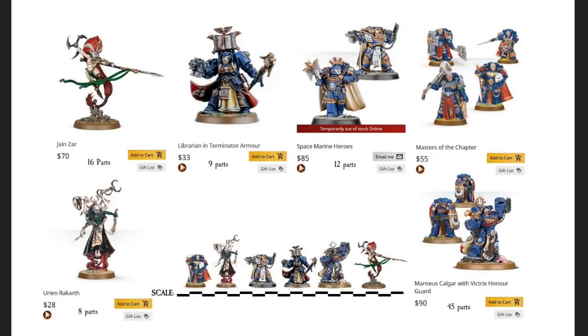I included a Librarian and Terminator armor in this image. Why? Because he's on a 40mm base, so directly correlates to Jane Czar's base size. People aren't probably going to take more than one of him in an army, but he's only got 9 parts, and he's much, much closer in price to Urian Rakarth. So maybe this is parts-based. Okay, let's move along. Space Marine Heroes.